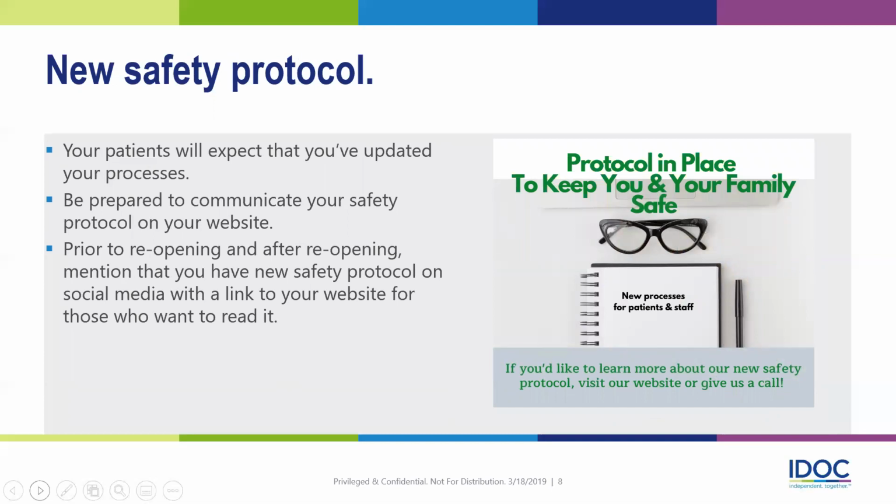The second branding tip is I don't think you should be overly literal in your imagery. Most of us have been to the grocery store and the pharmacy, even during shelter-in-place orders, and we're getting used to a world where a lot of people are wearing masks. So I don't think you need to be overly literal, but I think you should reference the protocol in place to keep them safe when they come in to see you for care.